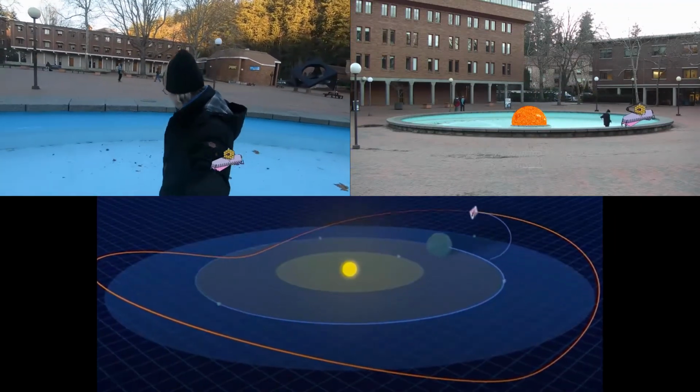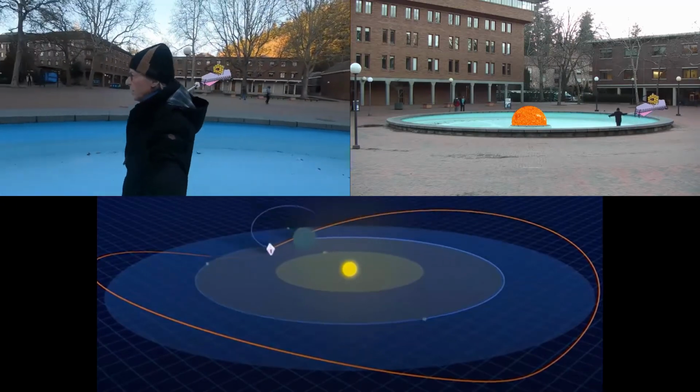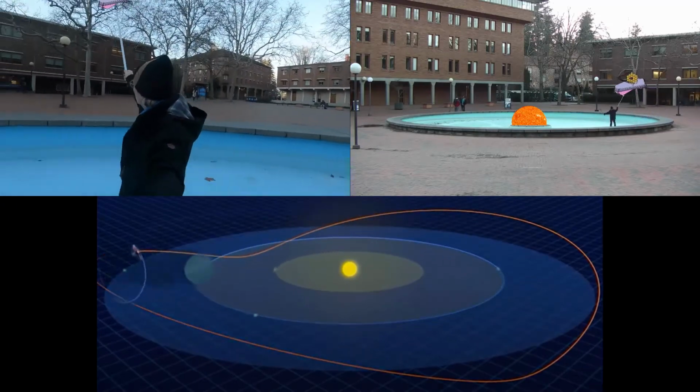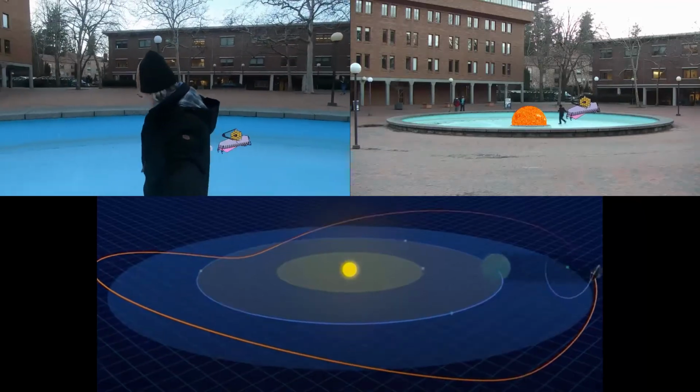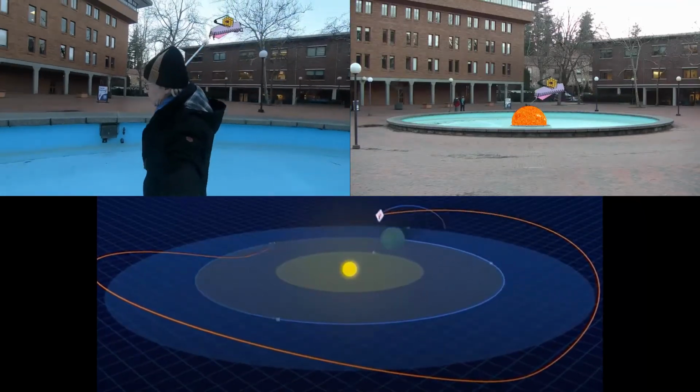Well, I don't know if this demonstration of frames of reference helps understand a halo orbit, but as long as we're here, let's have some fun. Let's speed it up and add some appropriate music.